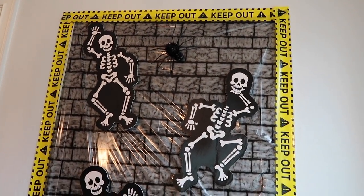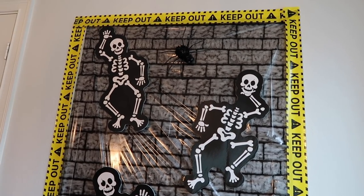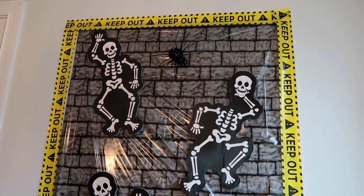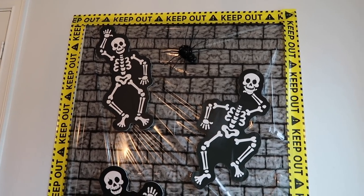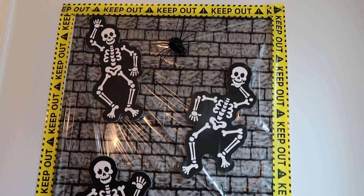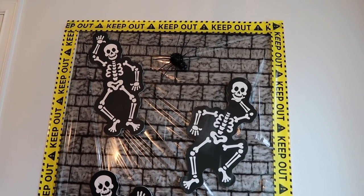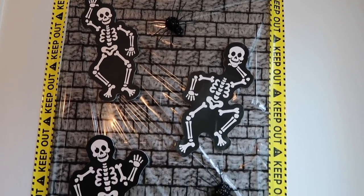But if you have, like, that eggshell wall, the paint will come off if you use the wrong type of tape. So just make sure you use the right stuff for your type of paint and your type of wall. So I just use painter's tape. I may have to adjust it and redo it if it starts to fall. But as long as it lasts for the party, that's all I care about.